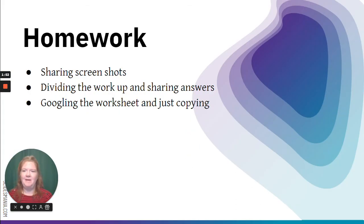Homework. Obviously, this has been happening long before we were in the middle of a pandemic. Students share screenshots, they divide the work up and share answers, they Google the worksheet and just copy the answers. Okay.